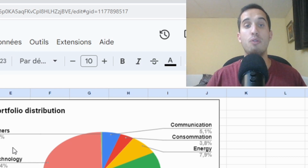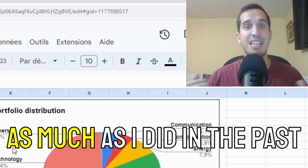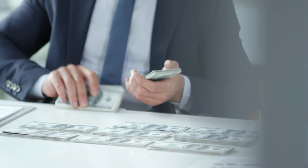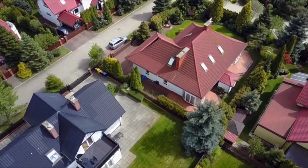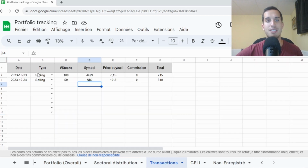But keep in mind that over the next couple of months, I won't be able to invest as much as I did in the past, because I've just purchased, as I told you, my first property, which means that I need to put a lot of cash up front, but also a lot of cash during the process to cover maintenance fees, which means that I will probably sell a certain portion of the stocks that I currently own.